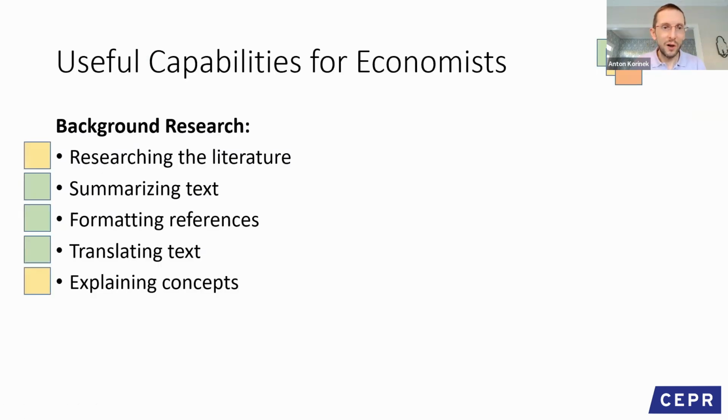Now, the third set of capabilities that I will cover before I hand over to Kevin is that there are some use cases in the context of background research, although this is something where we really have to be careful still when we use these models. So first of all, researching the literature. This is something where language models routinely make up stuff. So it means you can never trust them when you ask it to write a literature summary on some topic.